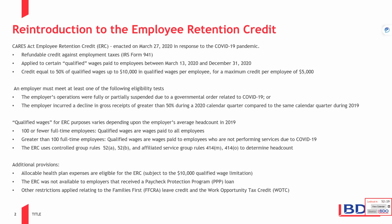The other test for eligibility is related to a decline in your gross receipts or sales of greater than 50% when you're comparing a 2020 calendar quarter to the same calendar quarter in the 2019 year. So if you suffered in income, you could also be an eligible employer in that way. Now, the next item, so first we have to determine eligibility. The second is determining the qualified wages that are eligible for the employee retention credit.